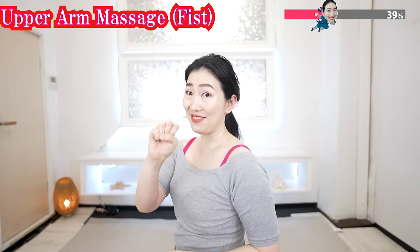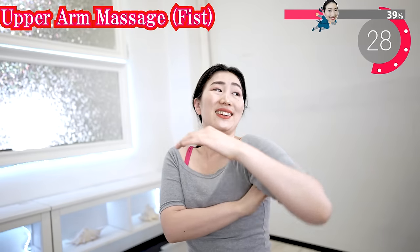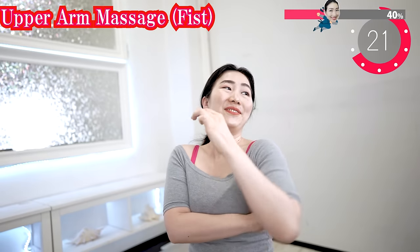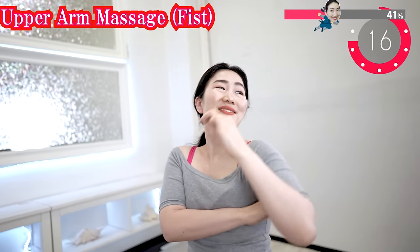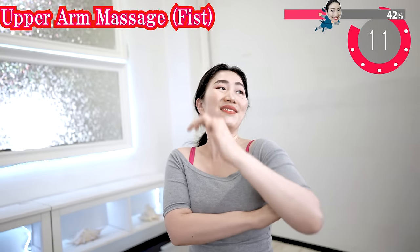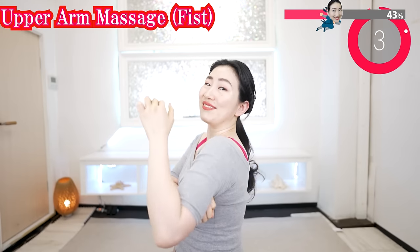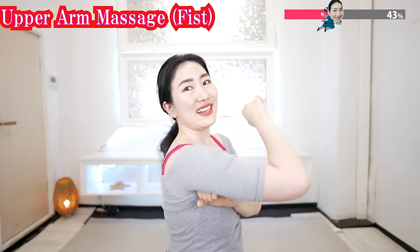And now, make a fist and place it under your upper arm and rotate your arm like this and massage your upper arm thoroughly. Feel the change already? Feel blood flow all over your arms? Yeah, it's gonna totally change your arms. And now the other side.